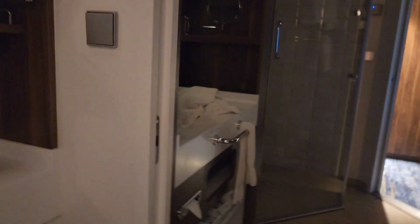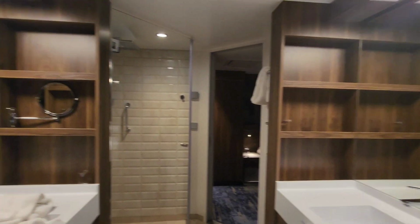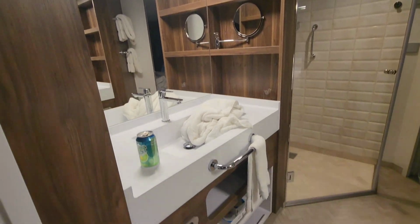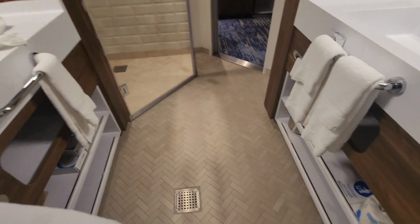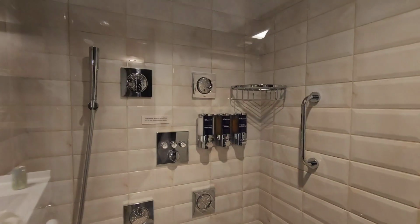17210. This is the presidential suite. They have plenty of space in here. Toilet. Here are your sinks. You get one on this side, one on this side. This is a very spacious area.